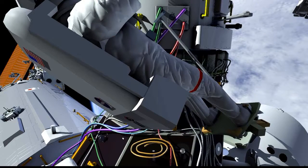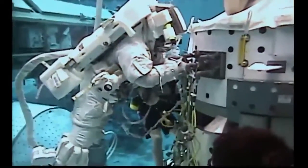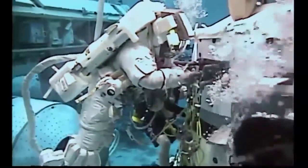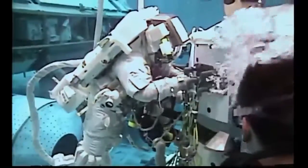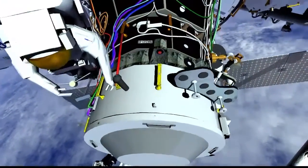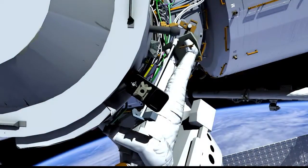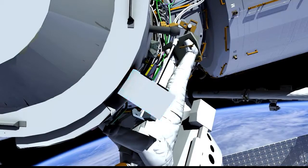These final cable configurations remove the power from the hooks that we're driving to engage the PMA and provide visiting vehicle hook power. Here you see Jeff working in the Neutral Buoyancy Laboratory. He's removing a couple of jumpers that are required to do his final cable mating. Once the cables are mated, they have some outfitting to do.